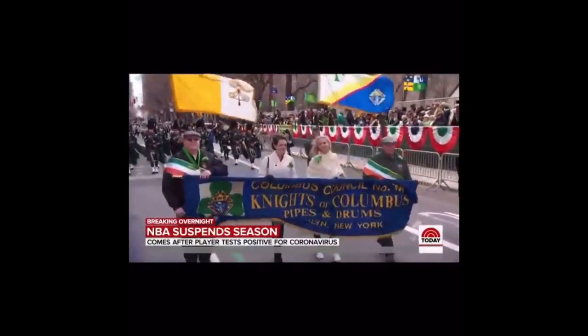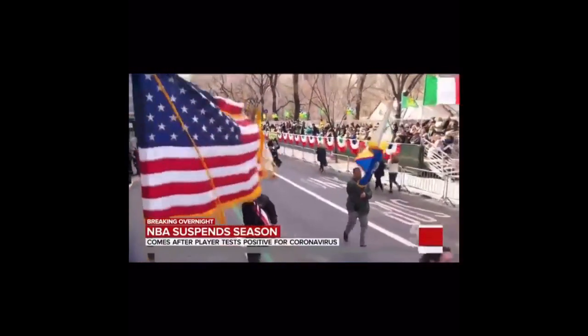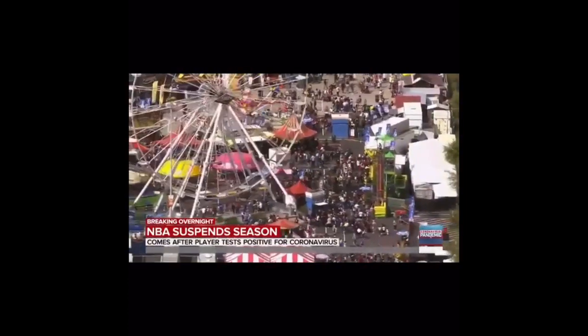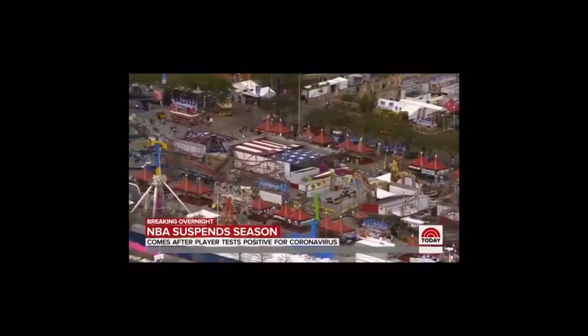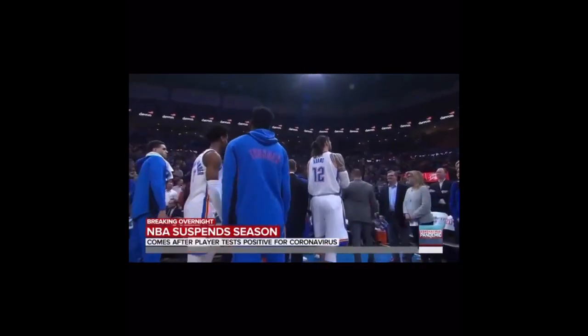New York City is now canceling its famed St. Patrick's Day parade, the first time in more than 250 years. The massive Houston Livestock Show and Rodeo, which has already hosted more than 500,000 visitors, was called off on Wednesday after a local man with no recent travel history tested positive. This morning, the future of American sports and entertainment is in limbo as the coronavirus reshapes the way we live and play.